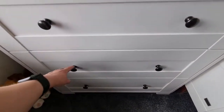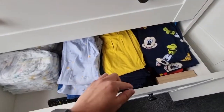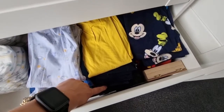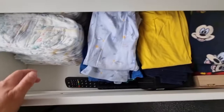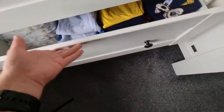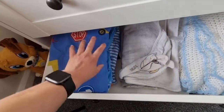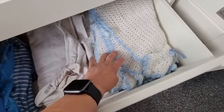Then in the next drawer down, we have nappies, pyjamas, memory box thingy, just write notes, the monitor and stuff like that, remote for the TV. And then last drawer, we've got bedding, like bed sheets, sleep bags, towels and blankets.